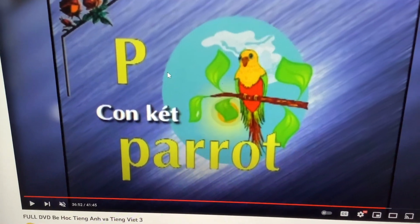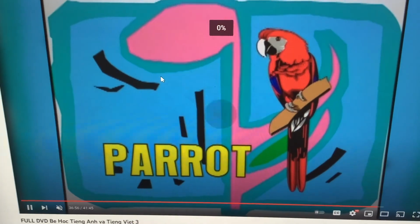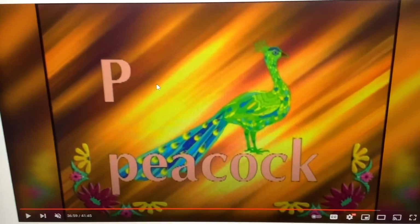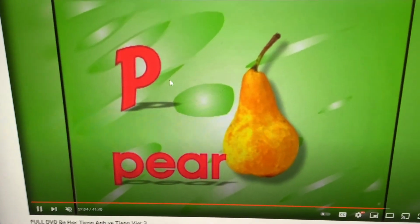Parrot. Let's squawk like a parrot. Polly wants a cracker. Peacock. You see peacocks in the zoo. Wow, so beautiful. There are many peacocks.